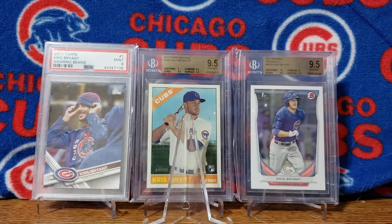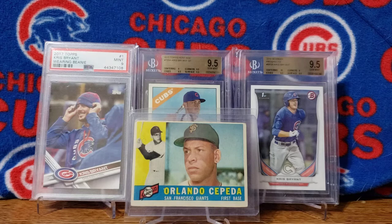Here we got the 1960 Topps of Orlando Cepeda, Hall of Famer. He had a .297 career batting average, 2,351 hits, 379 home runs, 1,365 RBIs. He was an 11-time All-Star and one-time National League MVP. Inducted in the Hall of Fame in 1999.